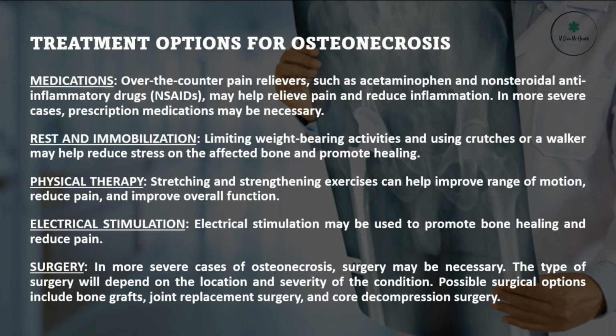Regenerative medicine. Newer treatments such as platelet-rich plasma (PRP) therapy, stem cell therapy, and growth factor injections are being studied for their effectiveness in promoting healing in osteonecrosis. It is important to work closely with your healthcare provider to determine the best treatment plan for your individual needs. Early diagnosis and treatment can help prevent further damage and improve outcomes.